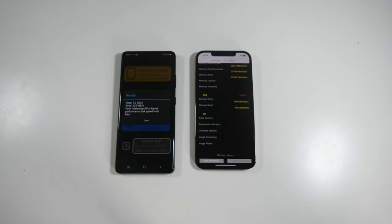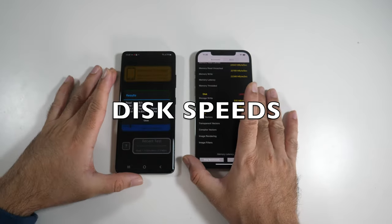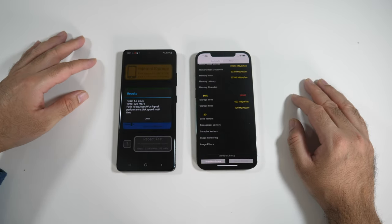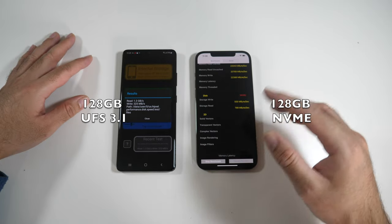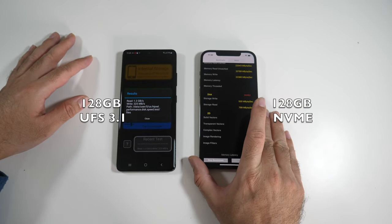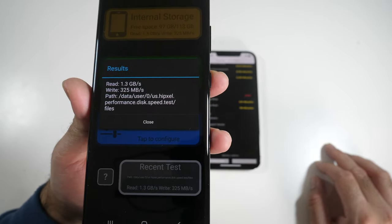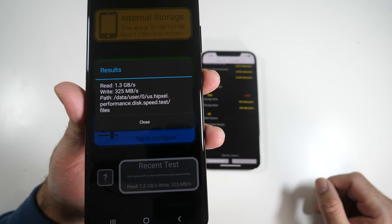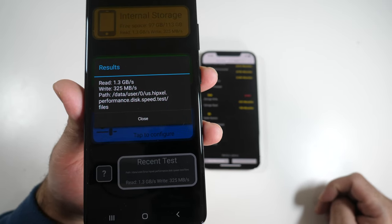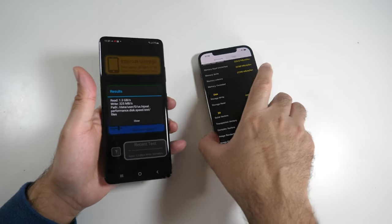All right, so now let's check out the internal disk speeds. We have exactly the same storage sizes, so 128 gigs each, but the S21 Ultra supports UFS 3.1, and the iPhone has a different storage type, it supports NVMe. We've got some interesting results here to share. If I just bring the Samsung closer, you can see read speeds of 1.3 gigabytes per second and write speeds of 325 megabytes per second. So very impressive results there.